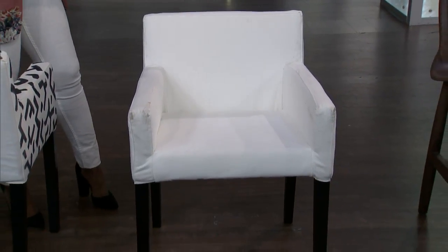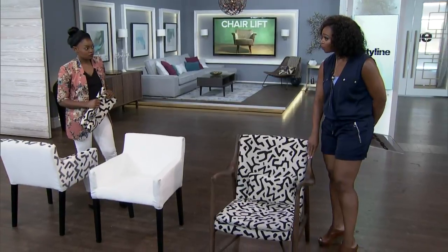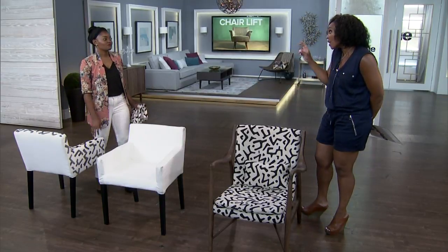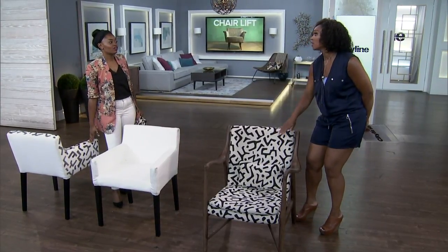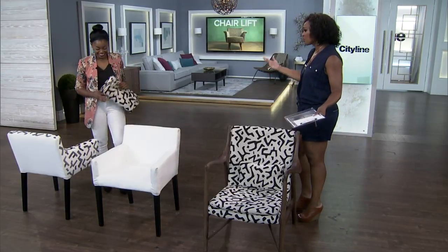The one thing I'll say before we move on, though, is with reupholstering, if you have a chair that has good bones, it could make sense to just get it reupholstered. Exactly, because it's still a good piece. So it's worth paying almost the amount for a new chair for this same chair with good bones. And then it's environmentally friendly too, right? Yeah, it's good to reuse.